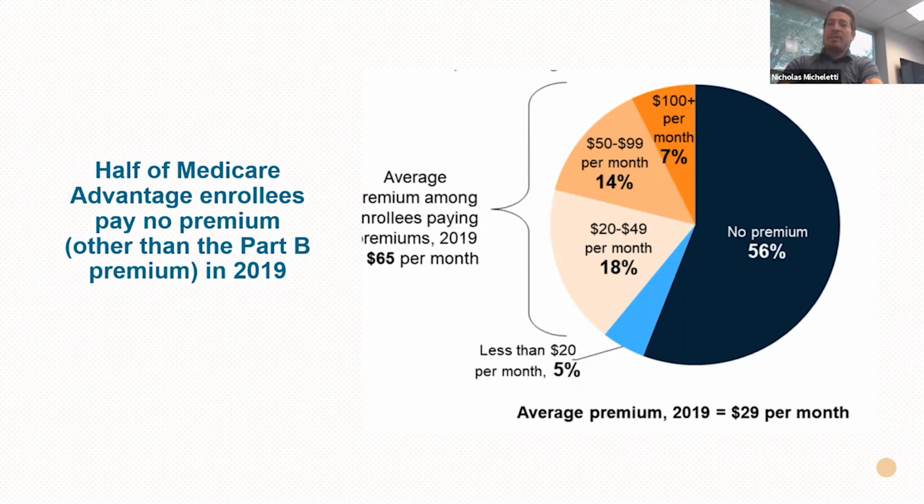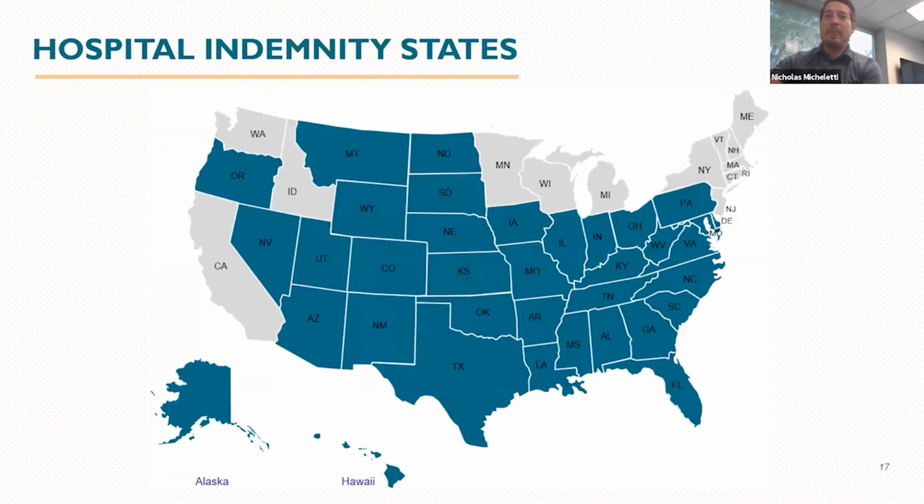So again, we kind of talked about the $0 premium, that trade-off about a Medicare Advantage plan. 56% of Medicare Advantage plans out there right now are a $0 premium, and we're still continuing to see that percentage grow throughout the country as these plans are offering those $0 premiums. So huge opportunity for agents with that Medicare Advantage plan market to be offering these companion type products.